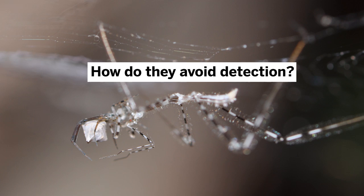Now a new study reveals how assassin bugs limit telltale vibrations. The bugs slowly grasp strands of web with their four tarsi, carefully pull them away from each other until they break. Then they gently release the ends to minimize any vibration the spider might feel.